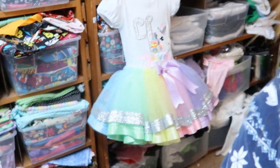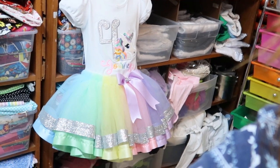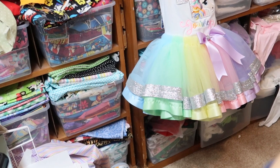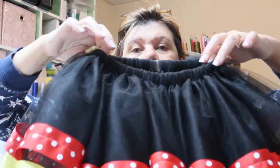I'll use this one for an example. I actually made this one in a 4T, I think, so of course a 12-month would be a lot smaller. I've got this one right here that I have to package up. I'm going to put a bow on it. The original one didn't have a bow, but I think it'll look better with one. I'm going to put a red bow with a yellow middle, and then I'll show you the shirt.